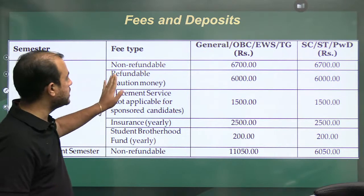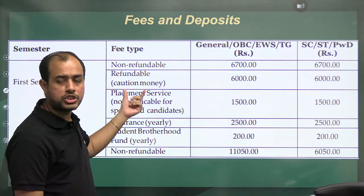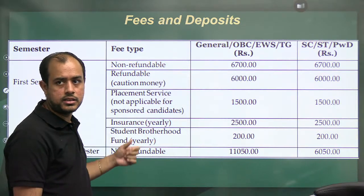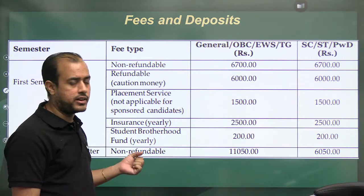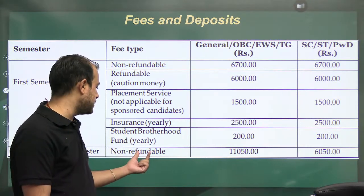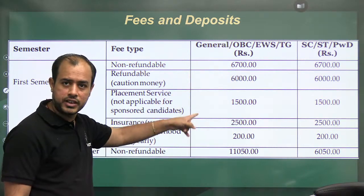If we talk about the fees, the non-refundable part is 6,700. Caution money refundable 6,000. Placement service 1,500. Yearly insurance 2,500. Brotherhood fund 200. So this is each semester. This is for first semester.